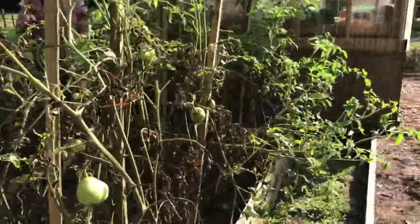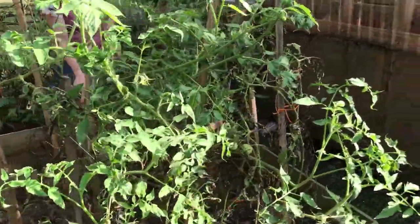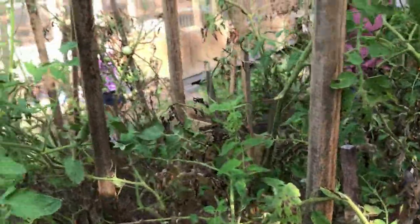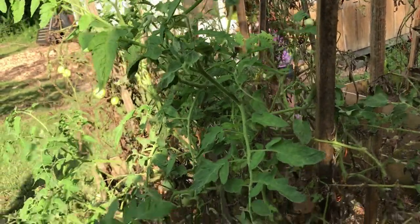Yeah, they destroyed these tomatoes. We've got just a few. These were 5 and 6 foot already, and they were starting to turn green and kind of coloring up. But now, I think we're going to lose a lot of this harvest just because of the worms. Yucky worms.